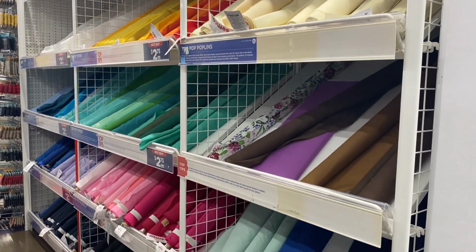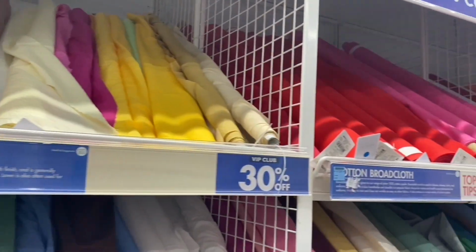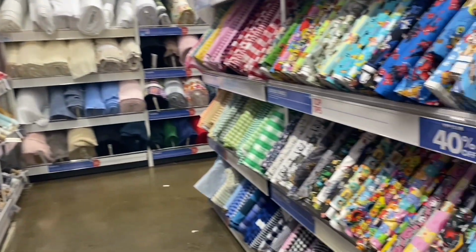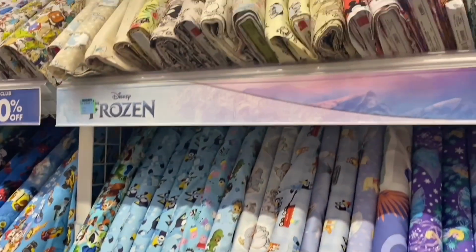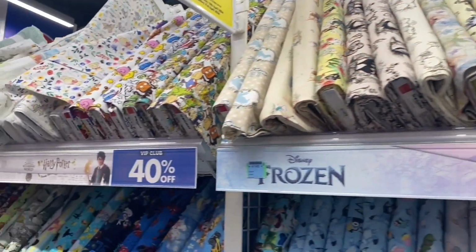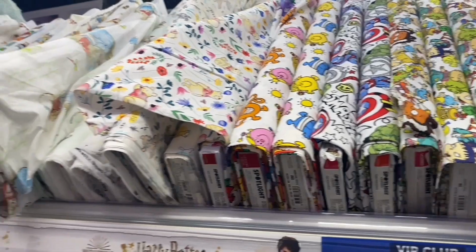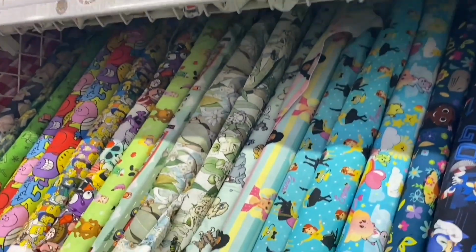And now we are in, this is me pointing out that they do actually have plain fabrics. I just entirely 100% focused on the prints. So yeah, I think that bit that I don't show you is all the Disney prints and movies and things like that.